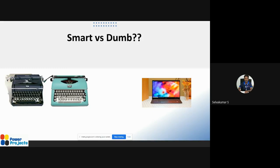Of course, with a laptop or a desktop, you can do wonders. But those who have used a typewriter would probably look at this as a smart typewriter, nothing more than that. Why I'm trying to say this is that the advantage of converting a grid from what it is now to a smart grid has many more applications to come.